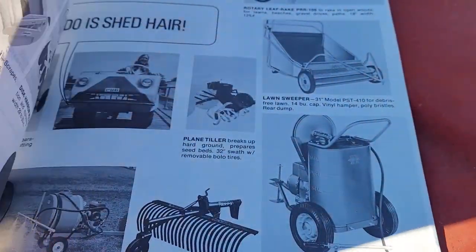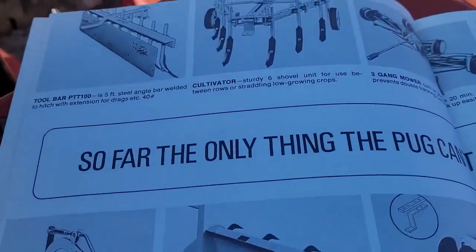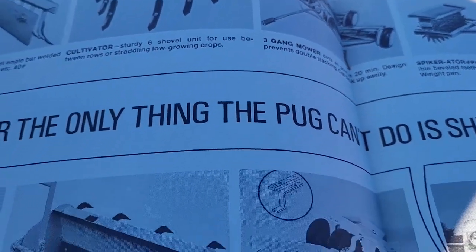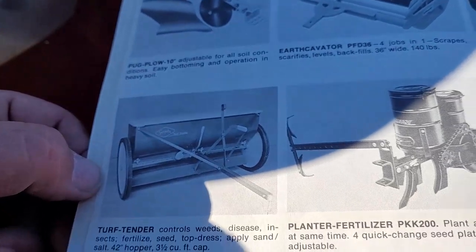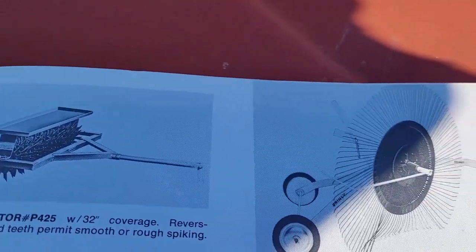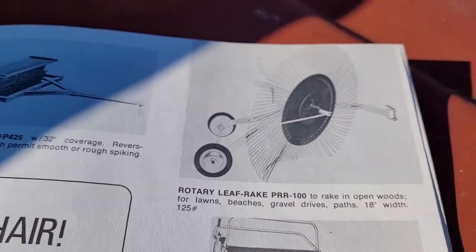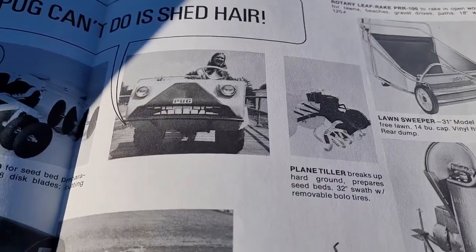Half ton, so it has 1,000 pounds capacity. I don't know, I've had 1,500 in it without a problem. And they made a bunch of ag equipment for it, golf course equipment. You can see it had all kinds of cool stuff. They call that a leaf rake, I guess. Seems like more of a small hay rake, maybe. Had a rototiller.